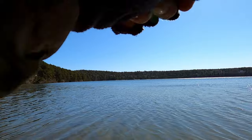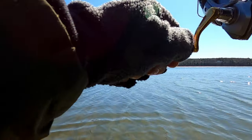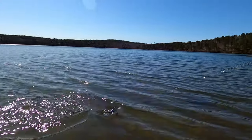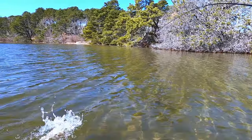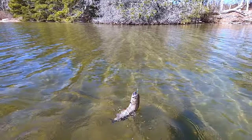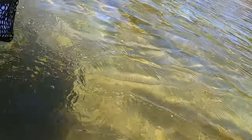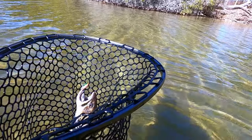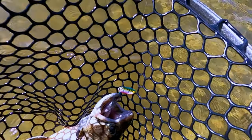Oh, got another one, guys. Heck yeah. They must be up shallow over on the other side of this little trough. Oh, another brookie, cool. This one's got some nice color to it. Kind of scrawny, but nice colors. Another one on the spinner.